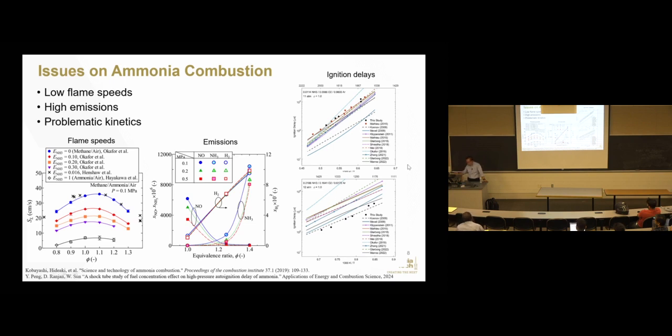For example, this is from another work of ours, using the shock tube to study ammonia kinetics. All the lines are kinetic models in the literature. You calculate some global parameters like autoignition delays, and the difference can be 100 times. What we found is that no model can reproduce the experimental results at different conditions. At certain conditions, our dots agree with the orange line on the top. At certain conditions, they agree with the line on the bottom. So no model can reproduce the experimental results at all conditions, and we do not know which model we should trust.